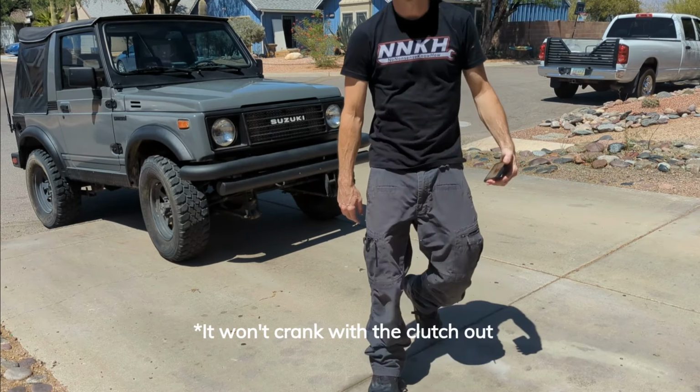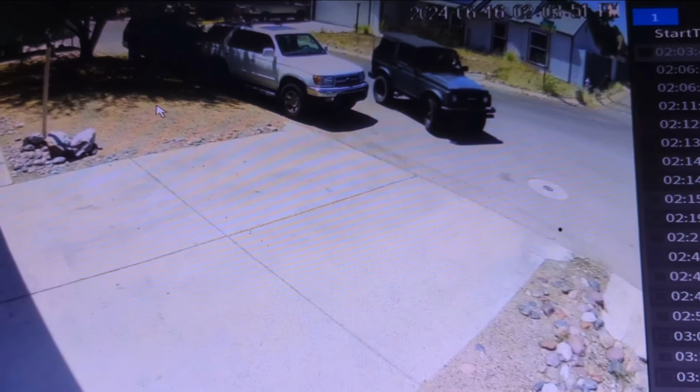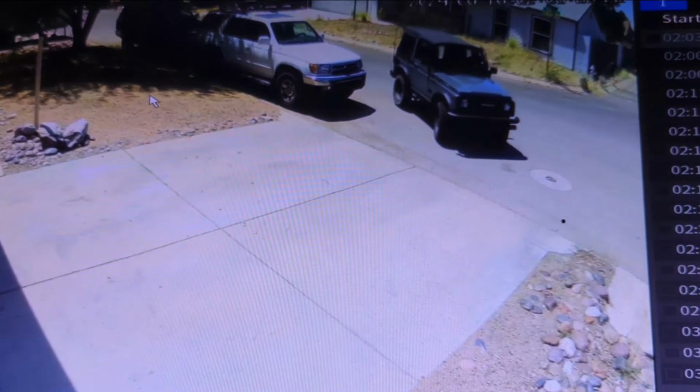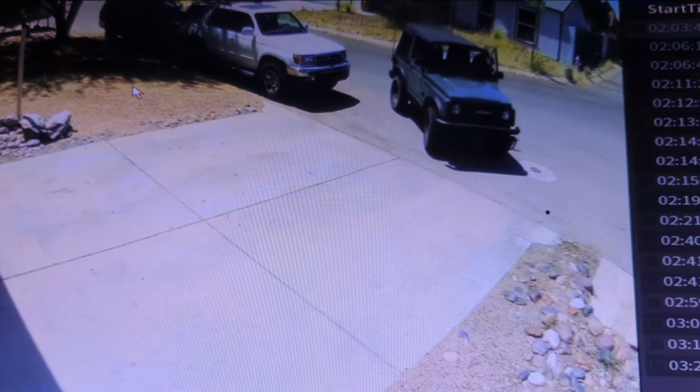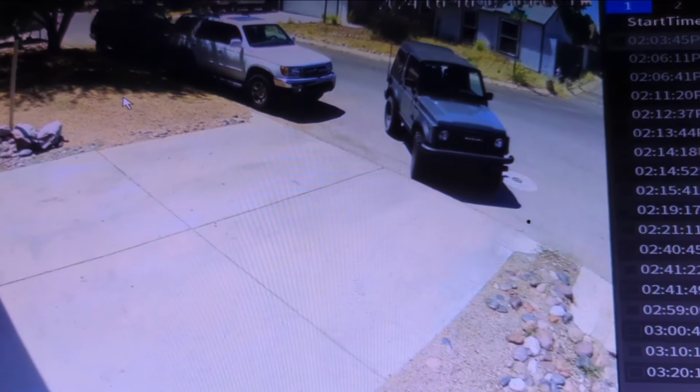Forgot about the clutch safety. It won't crank with the clutch pushed in. Scrap that idea. That was my first push. I was completely wiped out. It's 110 out there right now.